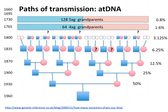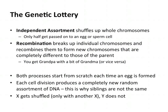You won't have inherited any DNA from a particular ancestor back about the level of your 8th or 9th generation. So it's very important to remember that from any single ancestor, their particular contribution to your genetic makeup is actually very small. And it gets smaller the longer you go back. We also have what I call the genetic lottery.